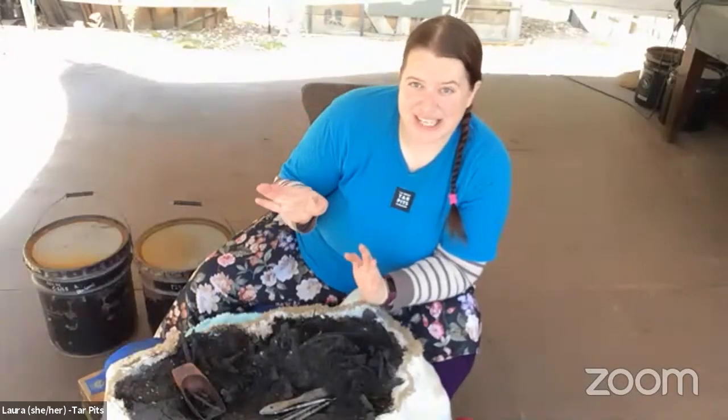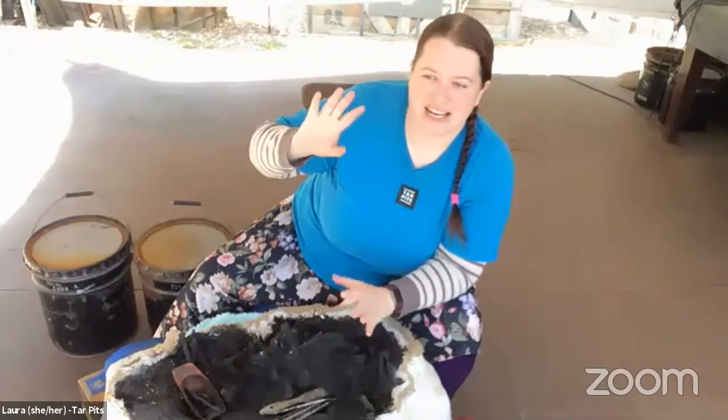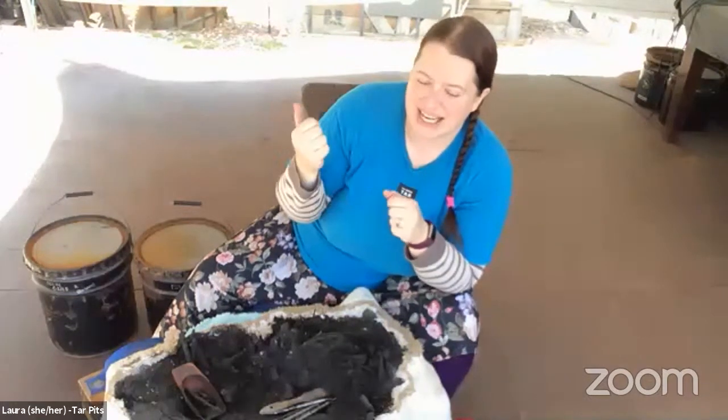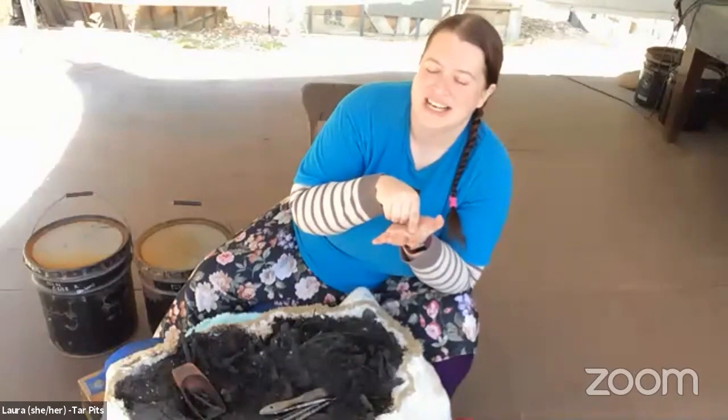Leslie's wondering if you can tell the age of the rabbit or hare based on the fossil that you find. And so the geologic age is something that they'll test by looking at carbon-14 and taking samples of the bone and looking at it at a laboratory. But the age of this particular individual is, I think, the question.